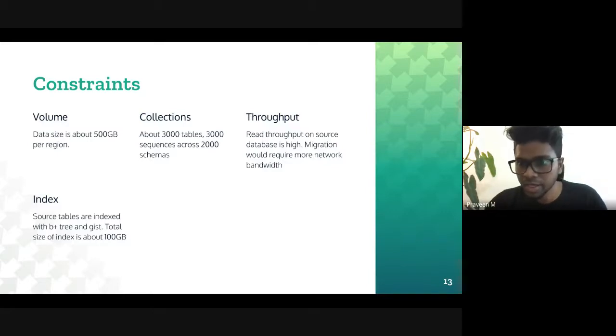Okay, so Shiva has a question. How long did traffic switch take? Do you have an issue with lack of read-write consistency during this period? Okay, I'll just come back to that question.